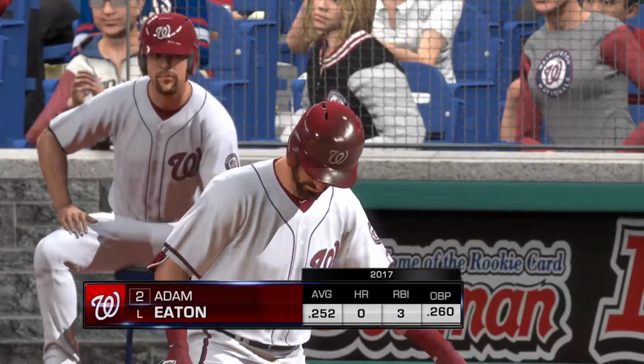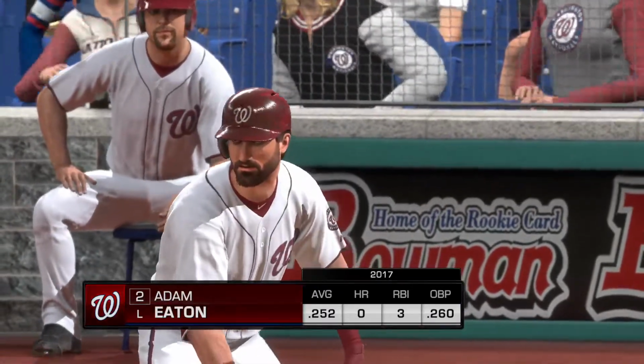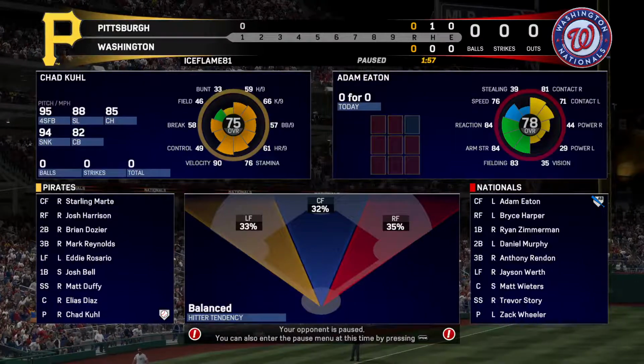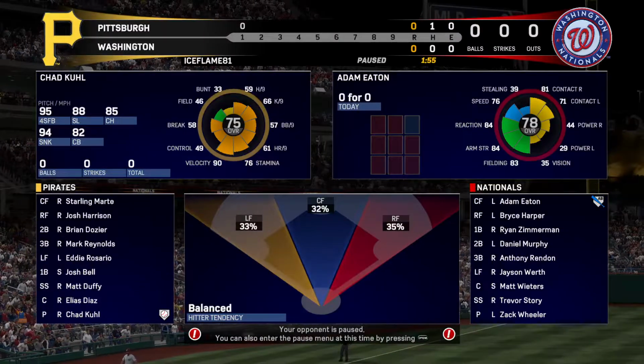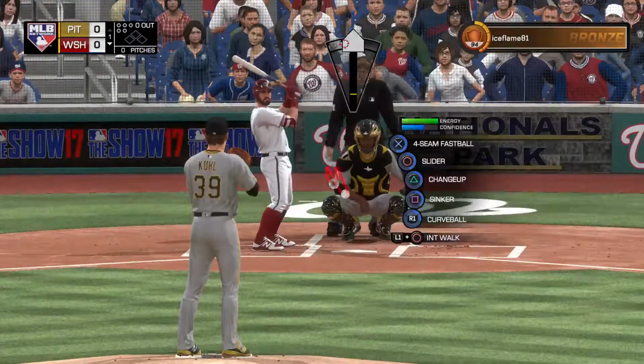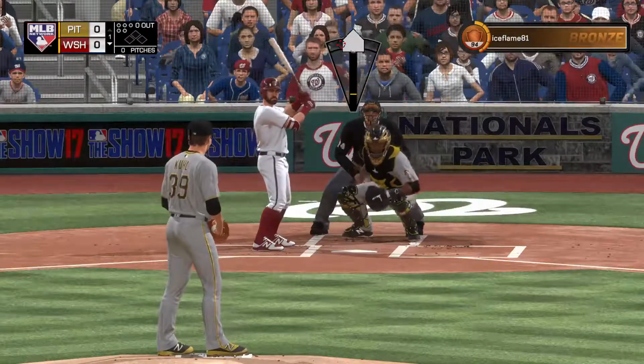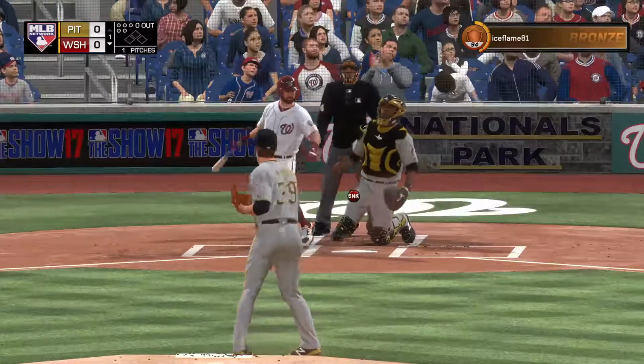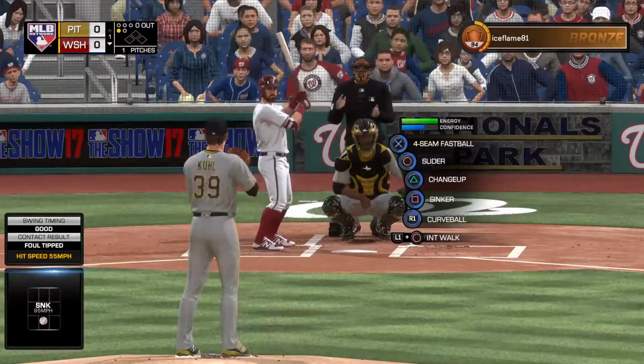On his way to the plate is the center fielder Adam Eaton to get things started here in the home half of the first. Center fielder Adam Eaton. Now he gets on top of one here and chops it foul right at home plate.